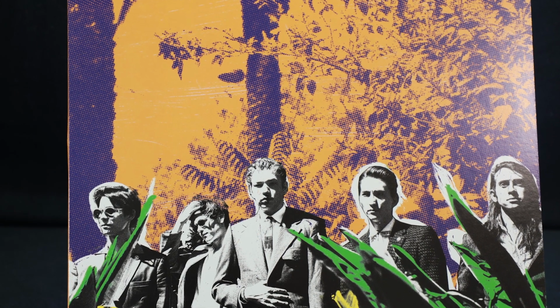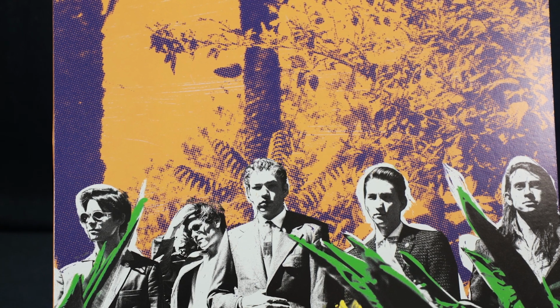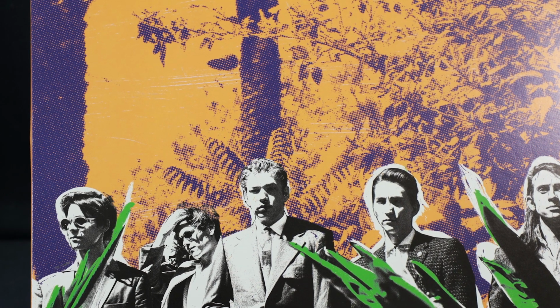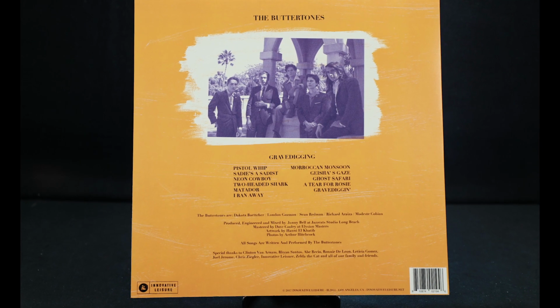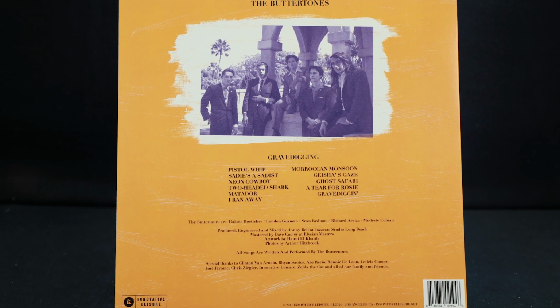Track 3, Neon Cowboy. It's got a Dead Kennedys vibe and a Red Elvis vibe as well. A bit rockabilly western to go along with that. Track 4, Two-Headed Shark. Great surf rock vibes. A bit of the Butthole Surfers in there. Fun rhythm and horn parts. I wish they'd gone further with it.